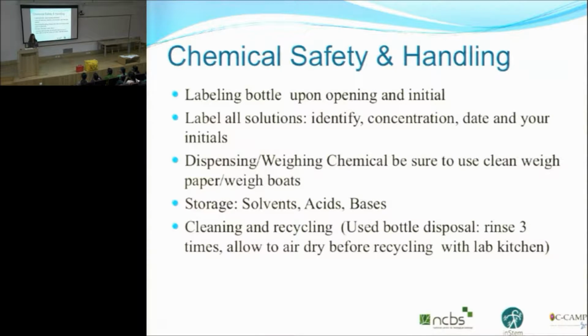Storage of solvents, acids, and bases is very important because if they mix, it's not going to be a healthy environment for anybody. So we ask you to separate them as much as possible. It's also important that you not store them up high, because if they were to fall down, you'll be splashed from head to toe, as opposed to if they're down low, it's only going to be your feet. So there's less danger by storing things on the lowest shelf, and just keep them as segregated as possible within your laboratory.